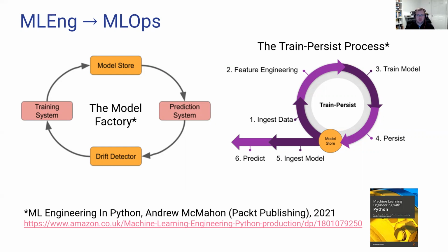So here I call it the train persist process, where you have your pipelines that do the ingestion of the data, the feature engineering, training of the model, but then you'll need some sort of model store. And these are quite important aspects that feed into your process. Quite technical points, some of these, what's under these boxes or circles. But at the end of the day, it's all about process. How do these things link together into a cycle that allows you to generate value again and again? And obviously, for more information, I would recommend you look at my book on that.